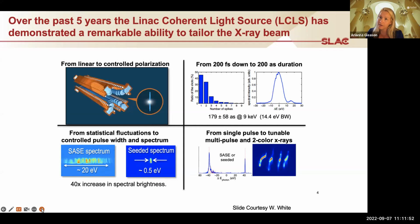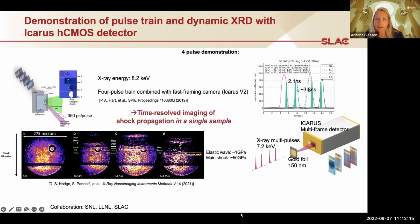But then you can vary that spacing up to a few to tens to hundreds of nanoseconds. So now you can craft your own unique time scale of probing, a time structure that is valuable for a wide variety of science cases, and particularly well matched to aspects of shock physics. And springboarding off of that, the pulse train application in concert with detector development has been really strategic.